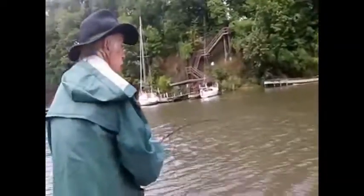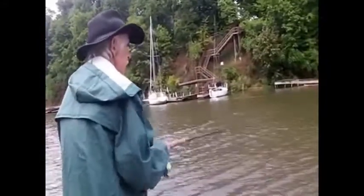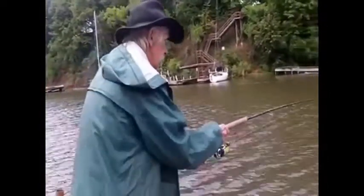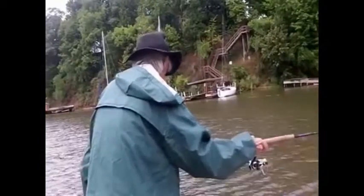Camera on. Okay. Fish on. Yeah, it's recording. Fish on. Oh, it's a bigger one. Looks bigger. Oh, yeah. A lot bigger. Yeah, a lot bigger.